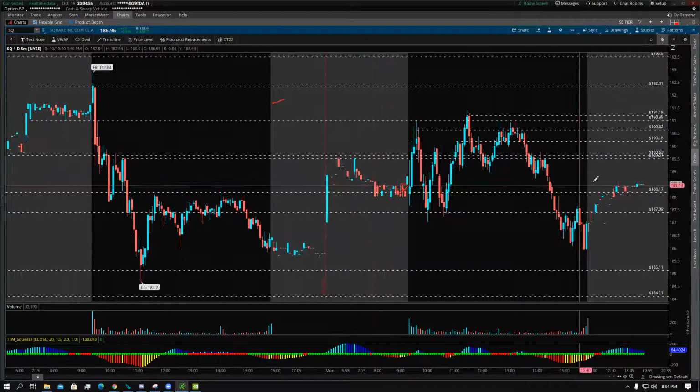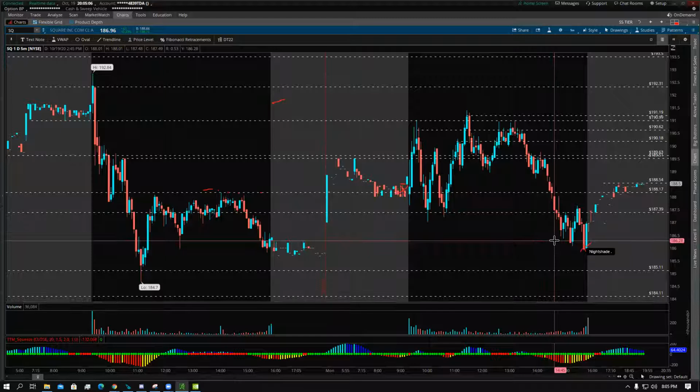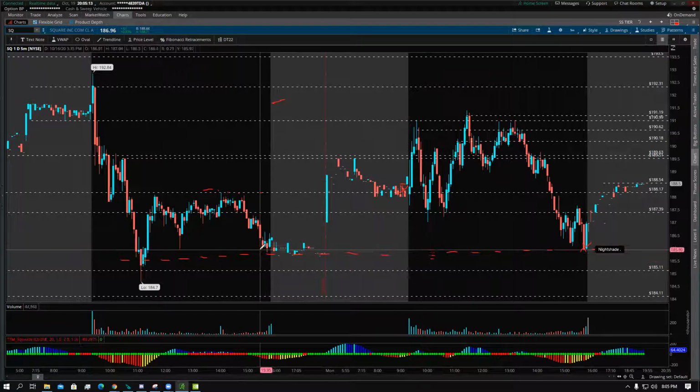So going forward, I do want to see square hold 188 once again. Same deal from yesterday. I want to see it hold this line. Anything below 187, we will see this bottom line right here, which intersects with this resistance down here. So anywhere around there is going to be good.